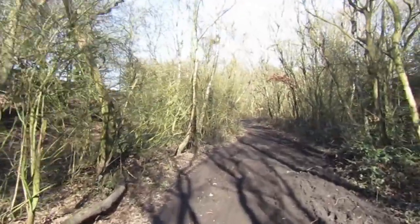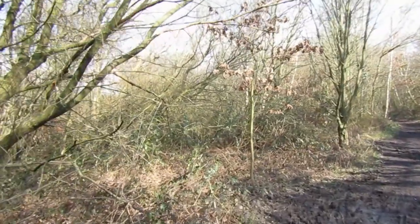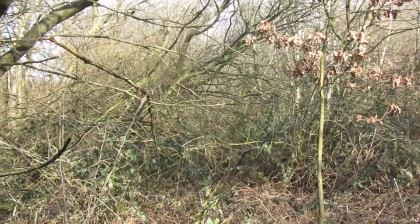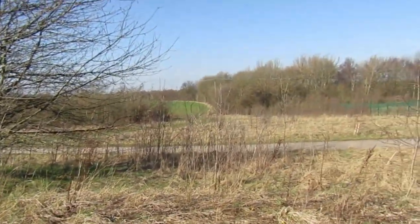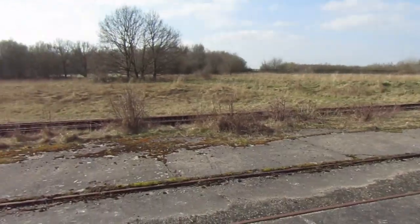We're at the site now of Winterset Junction. The line heading off right went to Nostell South Junction. The line to the left, here in the trees, went through a cutting to Nostell North Junction. Very little remains now of this junction.